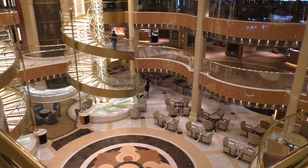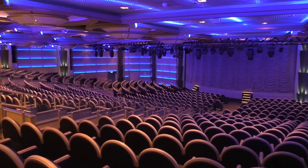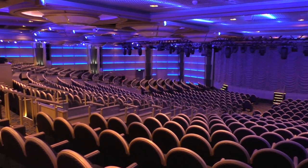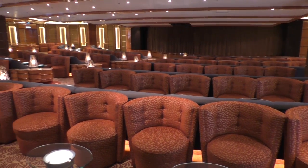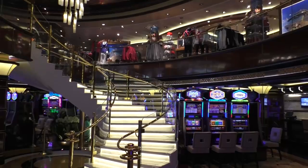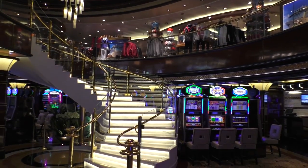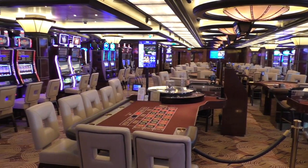The Regal Princess is a magnificent ship, a huge atrium, Princess Theatre, the Vista Lounge. It holds over 3,500 passengers, is 330 metres long, with shopping areas and a casino.